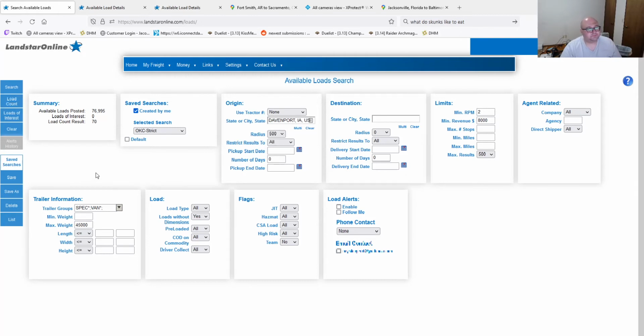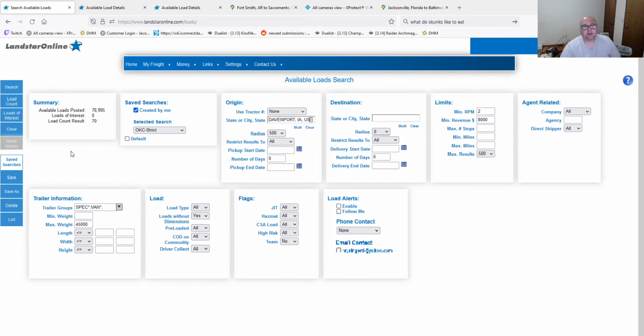70 loads in the north central U.S. Chicago, Milwaukee, tons of amazing freight markets. 70 loads over $8,000 in those areas. So the West Coast is just absolutely insane right now as far as the rates go.